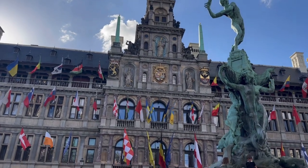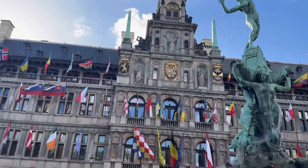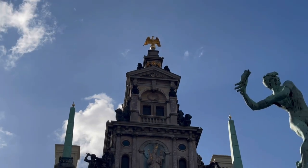At this very place, there are flags of European countries. You will find them there. A lot of people from around the world were also there. Look at this beautiful building.